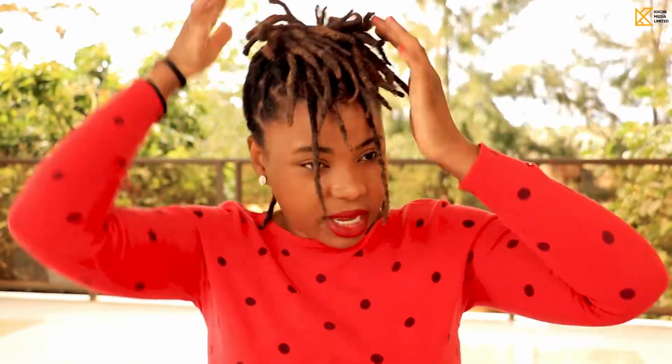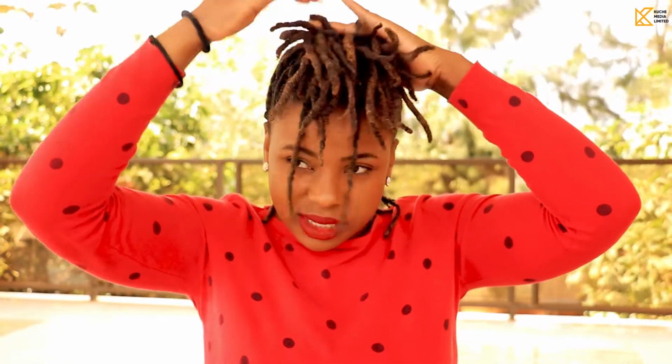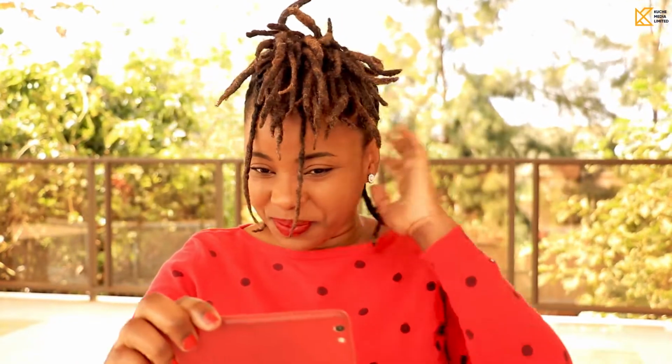So if I had natural hair, ideally this is supposed to be like an afro, all the way. But with the locks, I don't know. This one we just have to leave it. Can we just call this a fail and move on to number 8? What do you think?